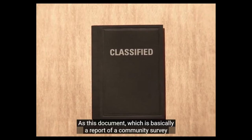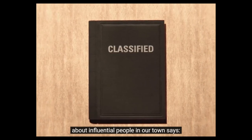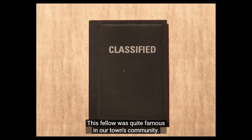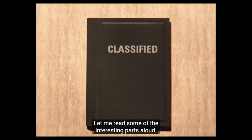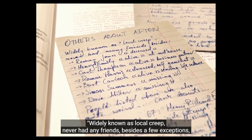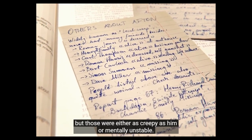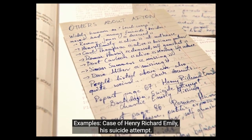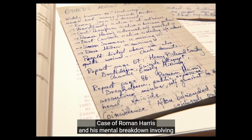As this document, which is basically a report of a community survey about influential people in our town, says, this fellow was quite famous in our town's community. Let me read some of the interesting parts aloud. Widely known as local creep, never had any friends besides a few exceptions, but those were either as creepy as him or purely mentally unstable. Examples, case of Henry Richard Emily, his suicide attempt. Case of Roman Harris and his mental breakdown.